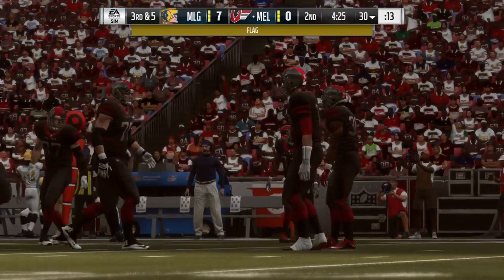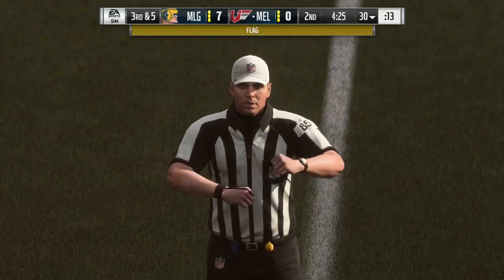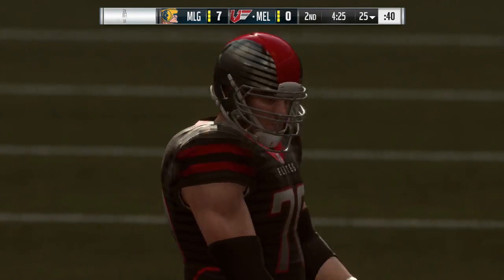And now whistles here and a flag down. Looked like someone got going a little early. That's on the Pro Bowl guard from Notre Dame, Zach Martin.